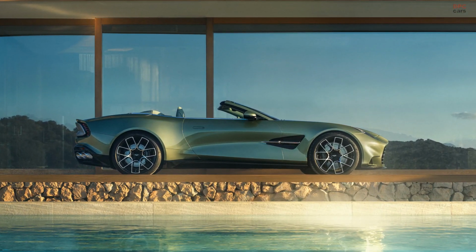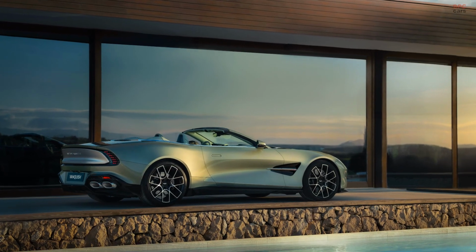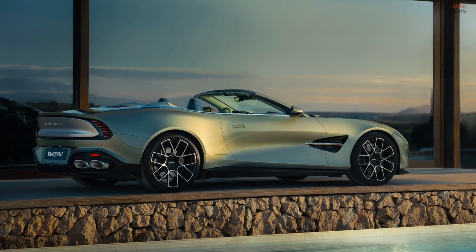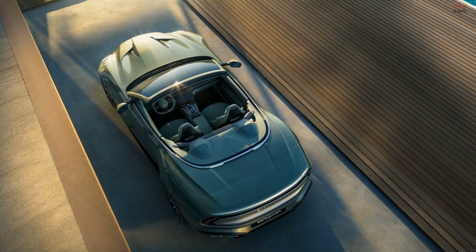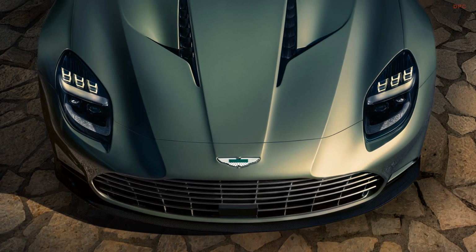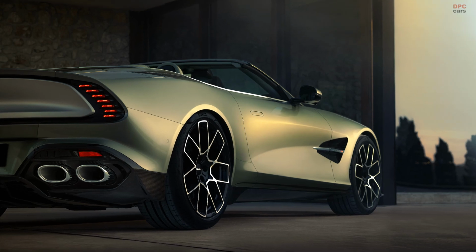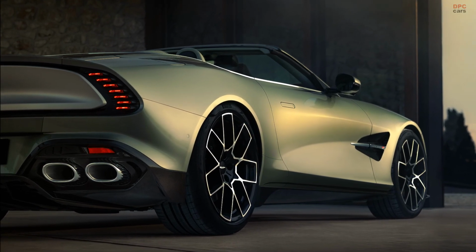Inside, it is nearly identical to the fixed roof version, featuring two 10.25-inch digital displays and the same luxury appointments. The only major difference is the button for the K-fold fabric roof, which lowers in 14 seconds and raises in 16. Both operations can be done while driving at speeds up to 31 miles per hour, and with the roof down, you can fully enjoy the music from the optional titanium exhaust system.